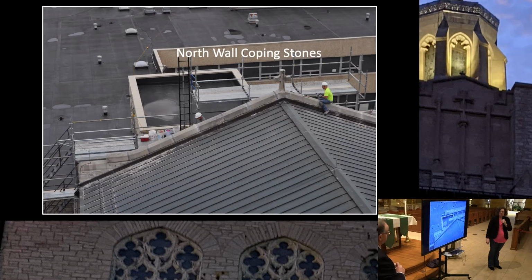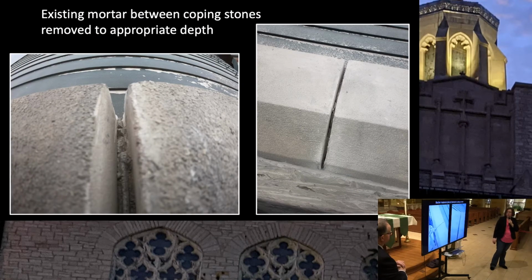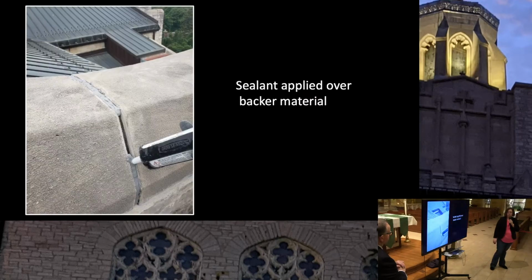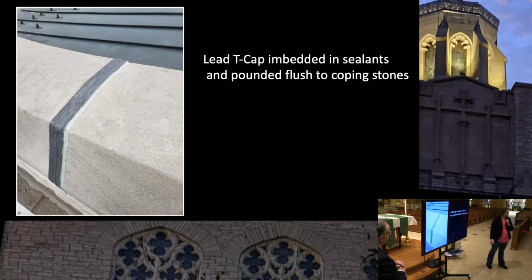So those needed to be either, all of the stones would have to be replaced and have through flashing put in, or we found a different alternative where we removed all of that existing mortar and all of the sealant. Then we placed back rod into the joint. Then we applied sealant into the joint, over the back rod material, onto the adjacent stones. And then we had a lead T-cap installed.